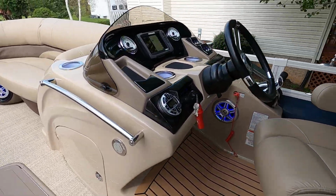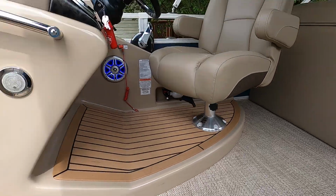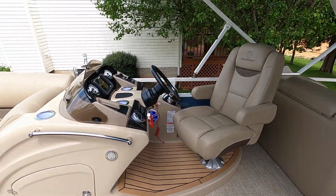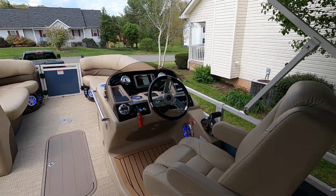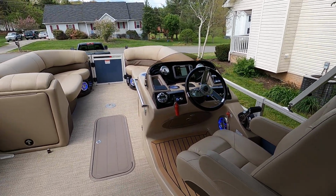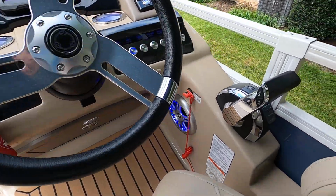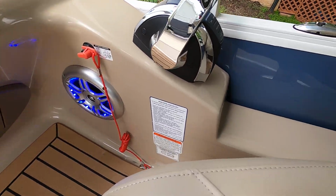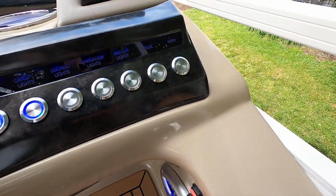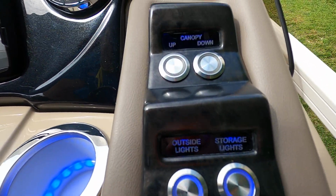We've got the raised helm. That means your driver's seat's actually raised up off the floor a couple inches, and that helps give your driver a little bit elevated view so they can see over their helm, and if you've got passengers on board. Tilt steering wheel. Here's your shift gauge. You got a fire extinguisher built in over there. Here's your power panel. Again, I've got those outside lights on, storage lights on.